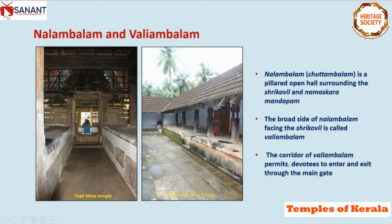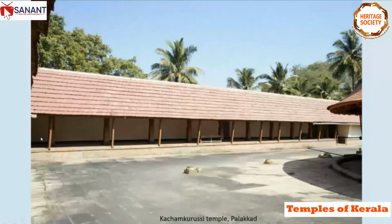The Nalambalam or the Chuttambalam is a pillared open hall surrounding the Shrikovil and Namaskara Mandapam. The broad side of the Nalambalam, just like this one, facing the Shrikovil, is called Valiyambalam. The corridor of Valiyambalam permits devotees to enter and exit through the main gate. This is the corridor. This is the Nalambalam. You can see that open hall with the pillars.